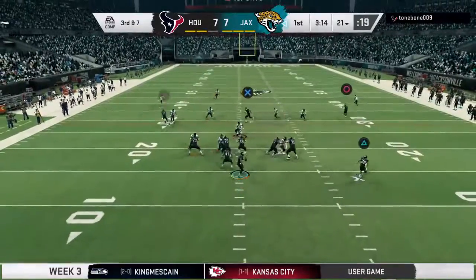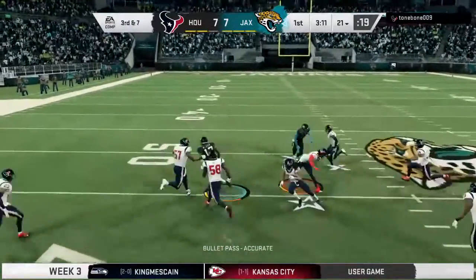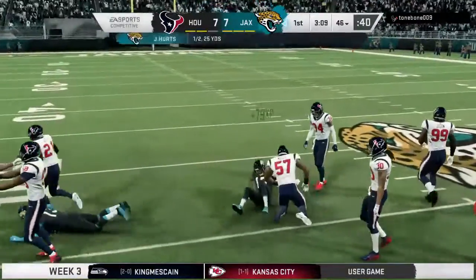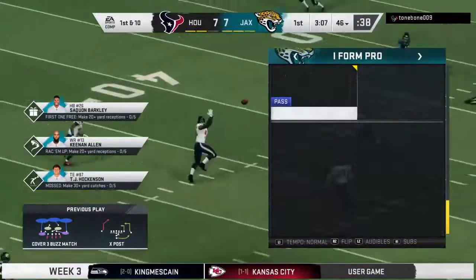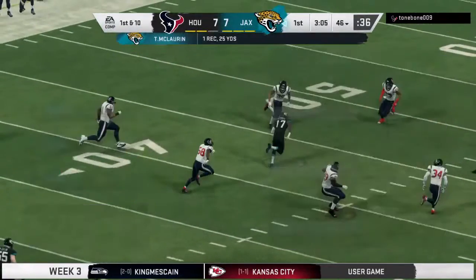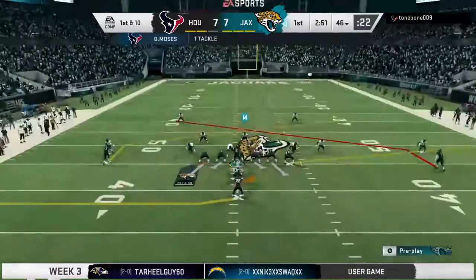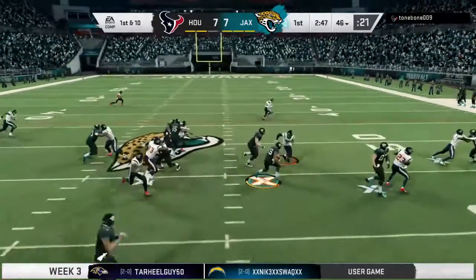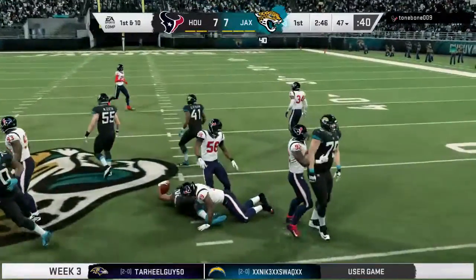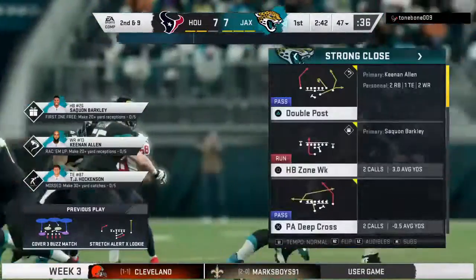On 3rd down, he'll drop to throw. And he finds McLaurin. And they work this well upfield across the 45. A really nice gain of 25 yards. On the ground, this is Saquon Barkley. And no room to maneuver there. Give him a yard up to the 47.